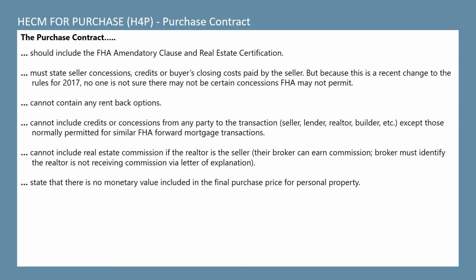If you're buying a residence using an H4P, there are some very specific things that must be included in the contract. It should include the FHA mandatory clause and the real estate certification. If you are not familiar with this, you should ask your real estate broker and they will explain. There are very specific rules about concessions and rent back options and credits. And there are rules about commission. And there are also rules about what monetary value should be included in the final purchase price.